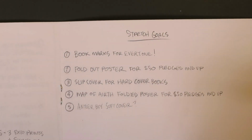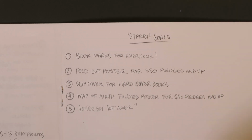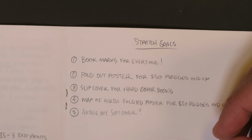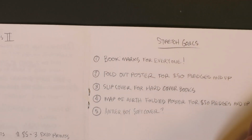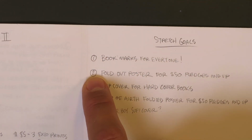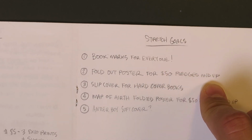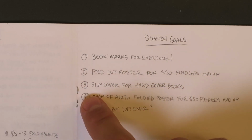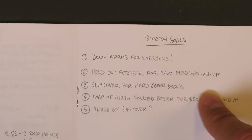I don't even know what the goals are going to be. I'll know that once the Kickstarter's going. If it funds in a day miraculously, then I'll be a little more bullish on the stretch goals. If it's taking 20 days to fund, then I'll probably be a little more conservative on what I want to do here. So number 1, bookmarks. Number 2, a fold-out poster. That's for everyone who pledges $50 and up. Number 3, a slipcover for all the hardcover books. Number 4, a map of Earth folded poster for everyone who's backed at $50 and up.